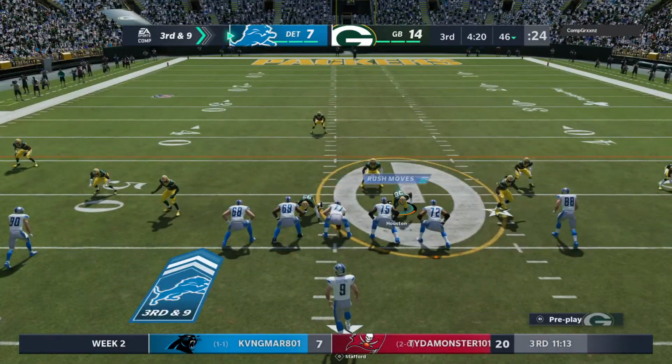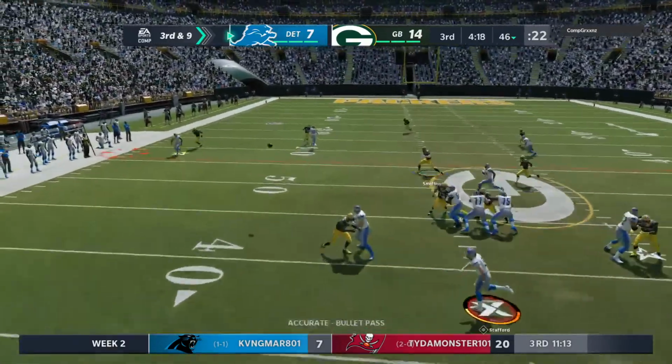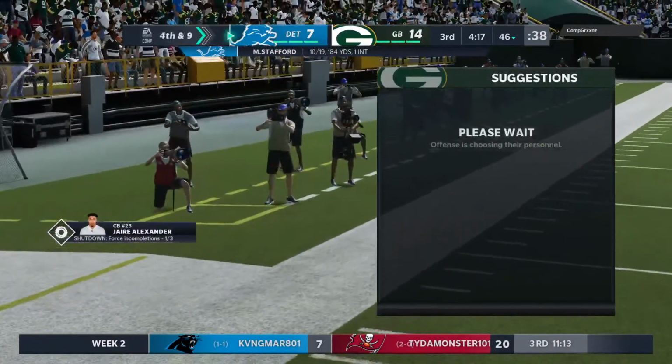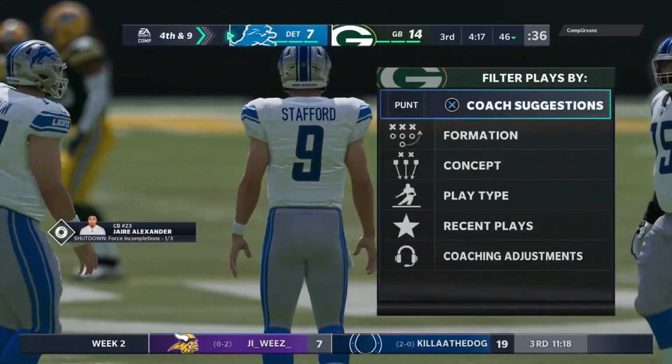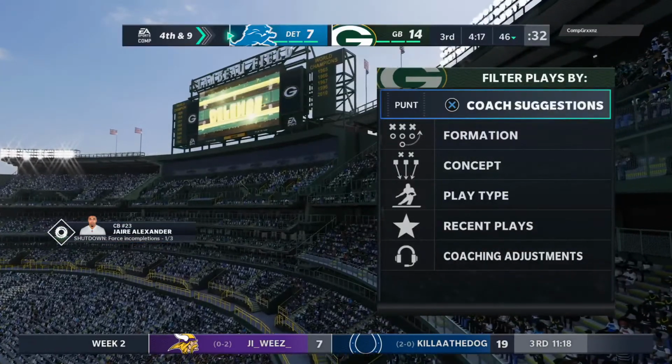In this case, they brought the heat, and if he flushes out, they're fine with that, and they force another incompletion. And the throw there is going to be incomplete. Well, coming into this one, we expected that this offense would have trouble with this defense, and that's exactly the way that this game has gone.